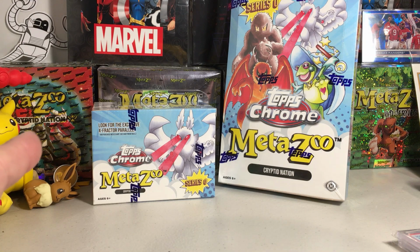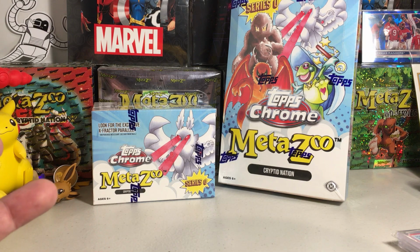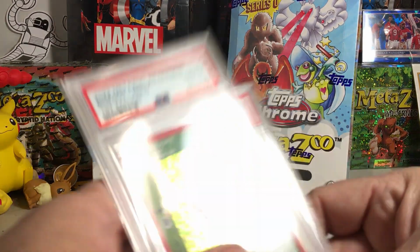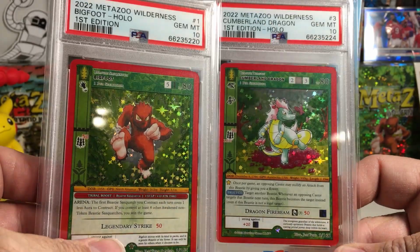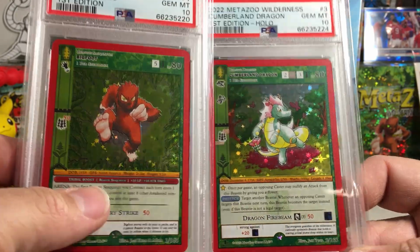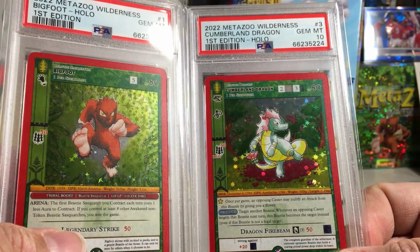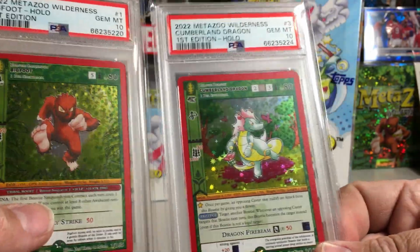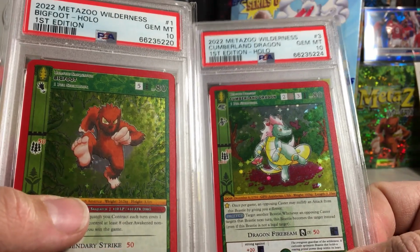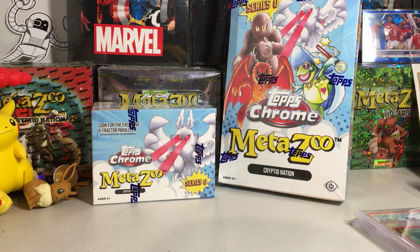The Cryptid Nation set, there's a box of it back there, fantastic. Nightfall was a really cool, darker themed art set, but still was fun, it was Metazoo. Next came Wilderness. These are some cards from Wilderness. Extremely fun set, more of a light-hearted set. The artwork's really fun. These are a couple of the holos, a Bigfoot and a Cumberland Dragon. As you can see, very fun, upbeat. It had its own little theme of wilderness.